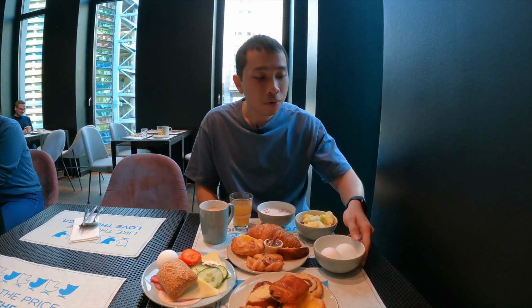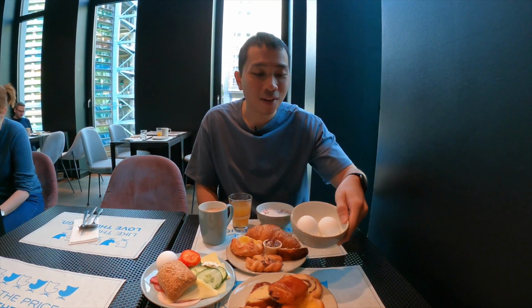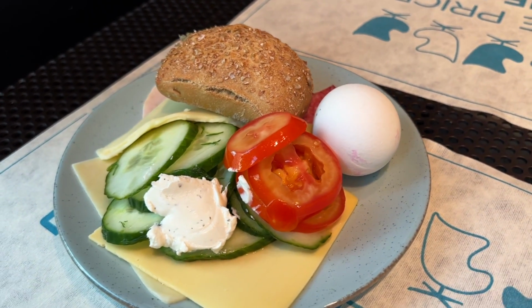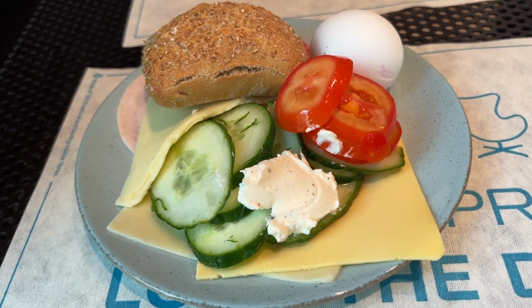And they also do have eggs. I only see hard-boiled eggs though. It'd be nice if they had scrambled eggs or omelette. And there's also cold cuts in this plate here, which I've seen cheese as well as ham, and also I think there's beef as well if you like that.